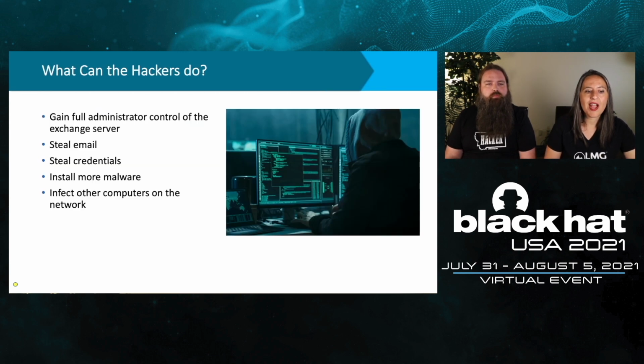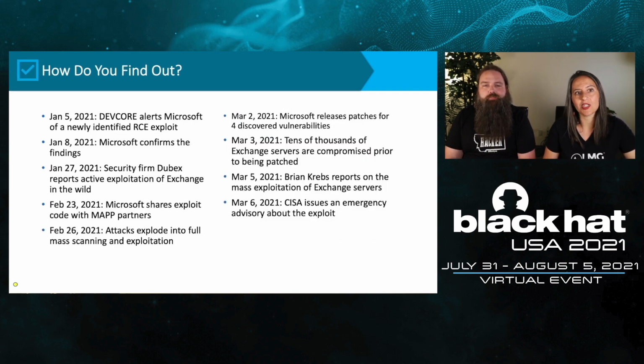So what could the hackers do in this case? Well, by exploiting these vulnerabilities, they could gain full administrative control over this server. They could steal your email. They could steal credentials. They could install more malware and pivot into your organization's network and infect other computers. So this was a very high-risk situation.